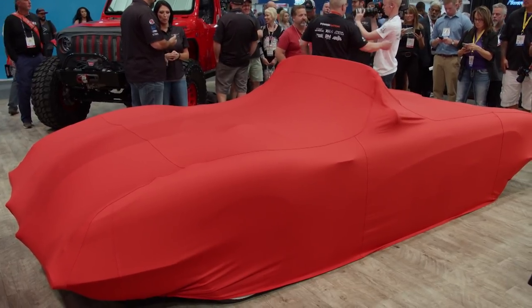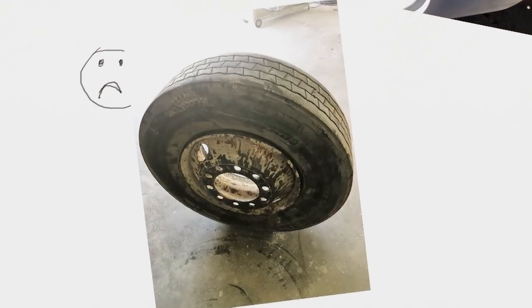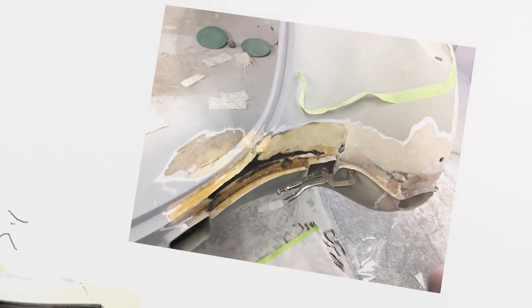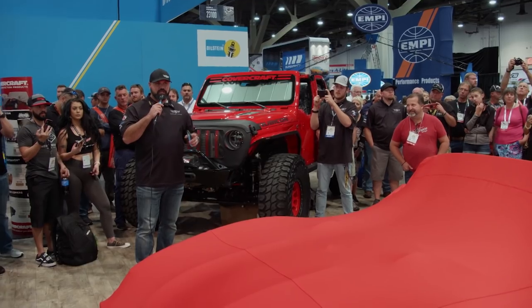Just before his Vette was to debut at SEMA last year, while on the way to the paint shop, this truck tire flung off a semi and split the body in half. 18 months later, they're here in the Covercraft booth. They're the world's best car cover company. It's unreal, the stuff they do. All their products are top of the line.